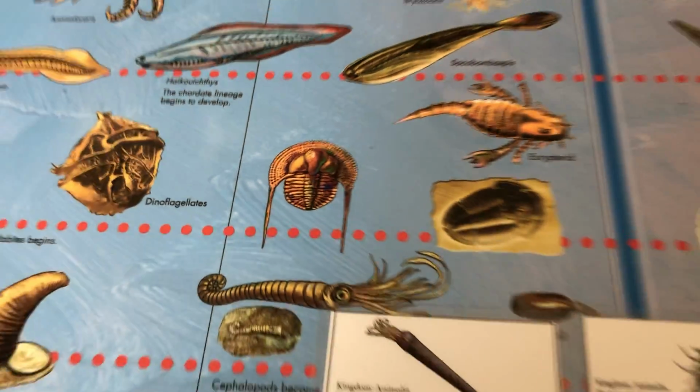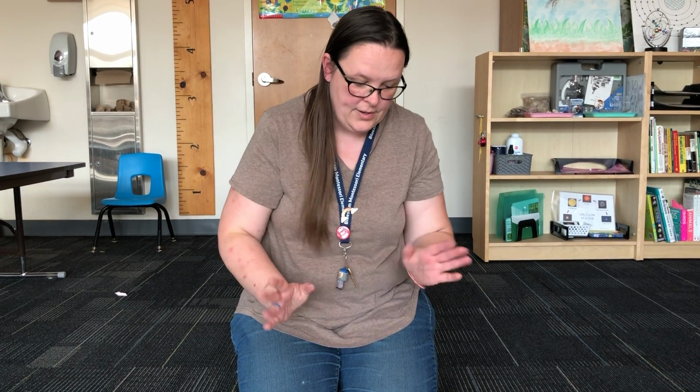Some of them actually curled up to protect their soft underside. So just all kinds of different adaptations that the trilobites developed to try and protect themselves from the nautiloids. It didn't actually work. They did end up going extinct anyway, but good try. Well, the nautiloids were the most powerful form of life at that time.